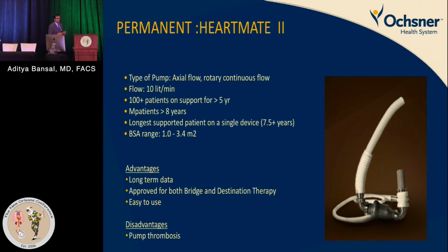Now, shifting gears to the permanent devices that we have. Our permanent devices are workhorses. The maximum implanted permanent device currently is the HEARTMATE 2. The number keeps on changing, so it's very difficult to keep track. You used to get an email: we've crossed 12,000, 15,000, 18,000, 20,000. So it's upwards of 20,000 plus devices that have been implanted.